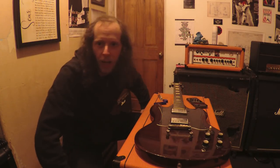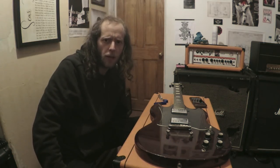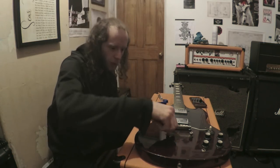I'm going to change the filter on the camera. It looks really orange. I'll be back in a sec. Okay, I think that looks better. Does that look better? I hope that looks better. I looked a bit orange in the other one.